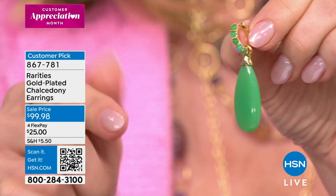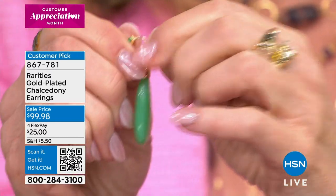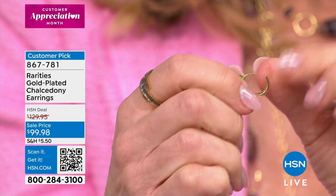This is one of my best beloved earrings. Okay, I wanna show you. So this is a hugger hoop. I'm gonna open it up. I'm gonna take the bottom drop off. The earring itself is 2 inches long. And look what I have.